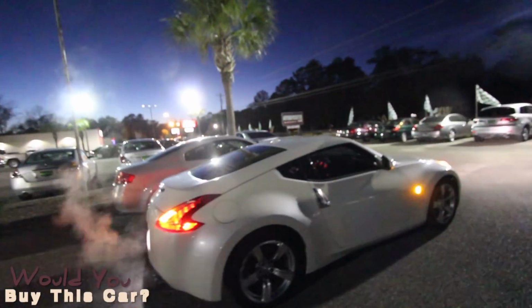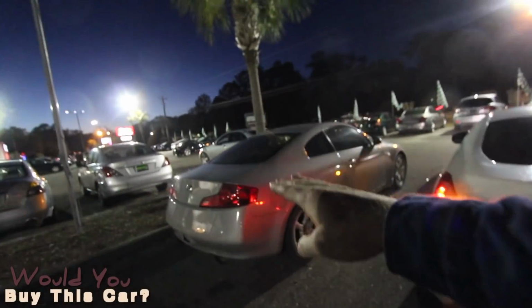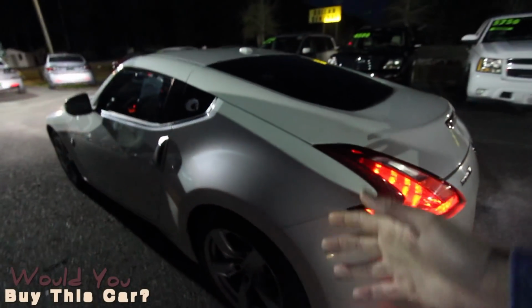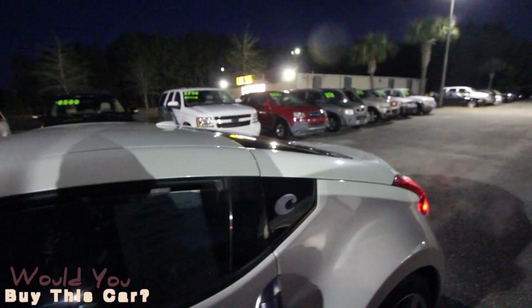We got an Infiniti G37 Coupe sitting over there, another beautiful car. Not this one, but way over there. And it has the same exact situation going on with the wheels. It's like every rim on the car is just curved up. The rest of these wheels on the car seem to be okay, but that back one back there definitely got some curb marks on it.